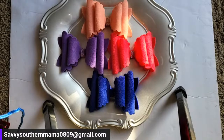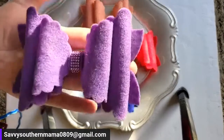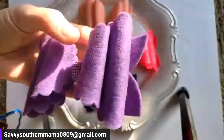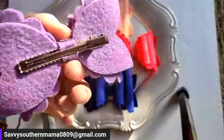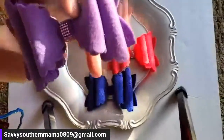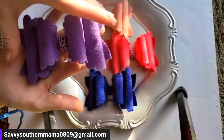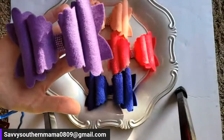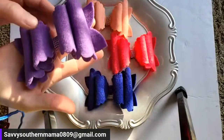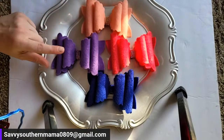So these are 5-inch bows. These are felt bows, and they do have the little bling in the middle. They are on an alligator clip with the teeth, so they don't fall out of the hair very easily. I know kids are notorious for flattening their bows out, but what I like about these is you can just fluff them back up. I absolutely love them. I have hot pink, coral color, purple and blue.